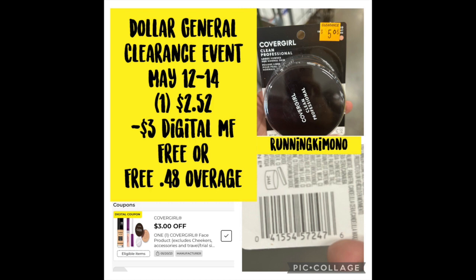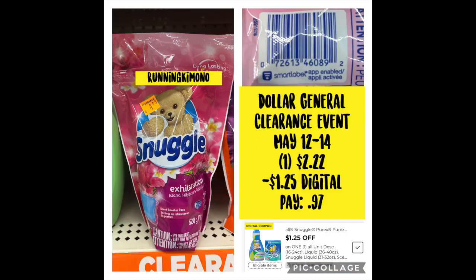And then also, I was very lucky to find a bag of these Snuggle. It's like some sort of pod. So these are going to be $2.22 starting on Friday. We have $1.25 digital, making it 97 cents. That is super cheap. I have an entire video with matchups like this, if this is your thing.